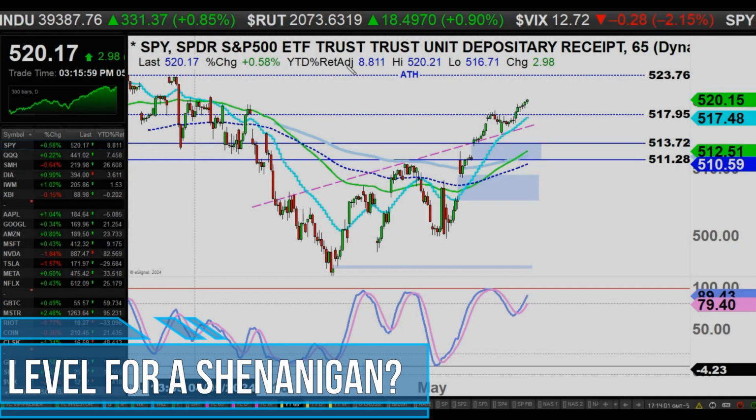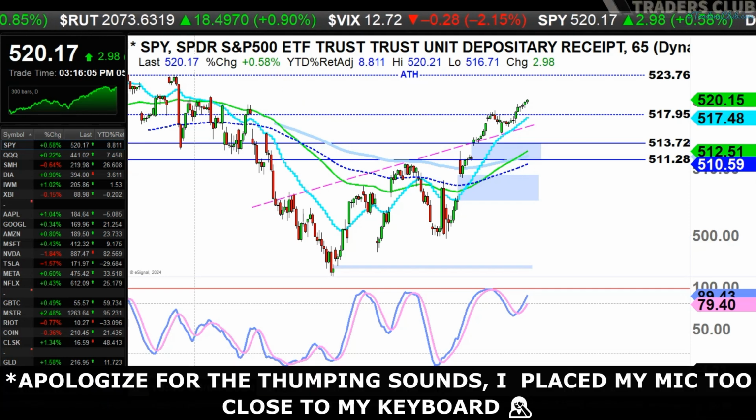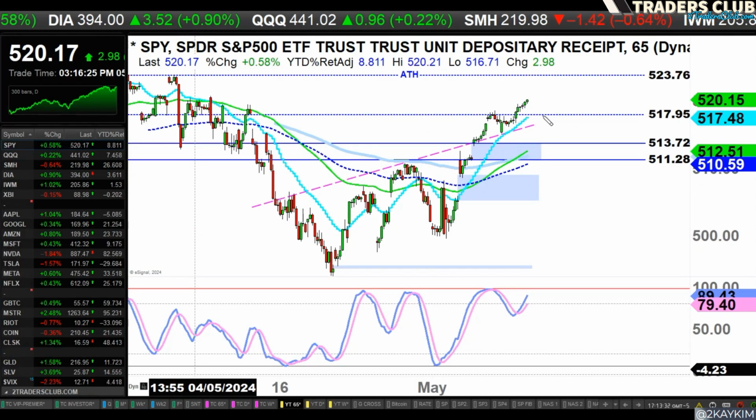Market is up about 0.58% on the S&P, and it looks like the market continues to make that grind higher today. As you can see, this is where we closed yesterday, right here. What happened was we slightly gapped up in the morning and pulled back. But you see that dip was bought: first hour, second hour, third hour, fourth hour, fifth hour, pretty much grinded all day long with very minimal fluctuations.